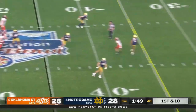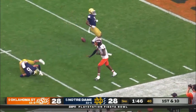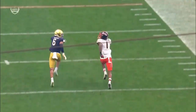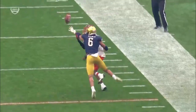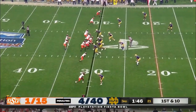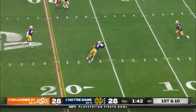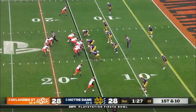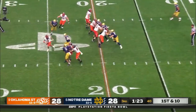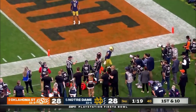Four-man rush. Sanders lobbing one for Tay Martin down the sideline. Flag out. Pass interference. Defense. Number six. 15-yard penalty from the previous line of scrimmage. Automatic first down. The right call. Notre Dame sends a blitz. Over the middle. Tay Martin's got it. Sanders out of the pocket, off his back foot, throws it to the front right pylon.